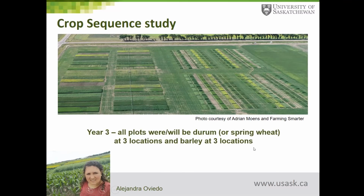So Alejandra's been busy now. She's in year 3. So she's just actually finished up running a lot of the toxin analysis just the last few weeks. So I think she has pretty much all her data for the first cycle of this study. So experiment 1 at all the locations.